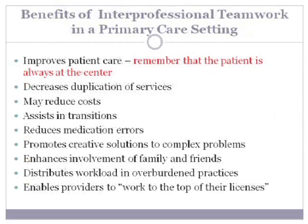So this webinar is geared to primary care practitioners, and particularly in rural settings. So I wanted to highlight some of the benefits of teamwork in the primary care setting. First and most important, it improves patient care. We have to remember always that the patient is always at the center of the team. Teams can reduce duplication of services, costs, assist in transitions.